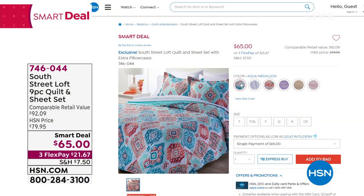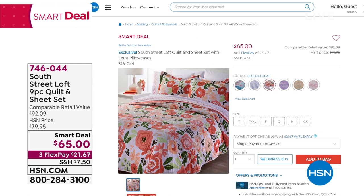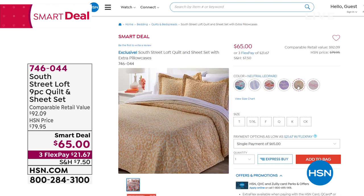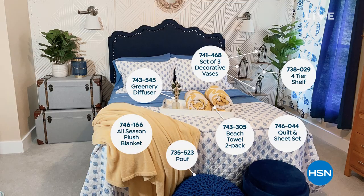Smart deals, again, are very similar to a Today Special, only we bring in quantity that can actually last a little more than a day. So all of those great choices are up on your screen, where you can see all of them: the aqua medallion, the blue medallion, blush floral, lavender floral, natural leopard, and pink scallop. And the truth is, you're gonna be able to find everything that we're just popping right up on your screen, because we have so many incredible items that we're going to present for you, and you can check them all out and see the expanded assortment of our South Street Loft by going to hsn.com. So we hope that you will do that.